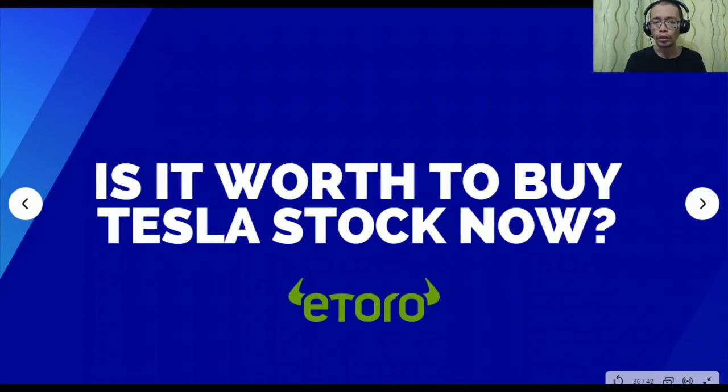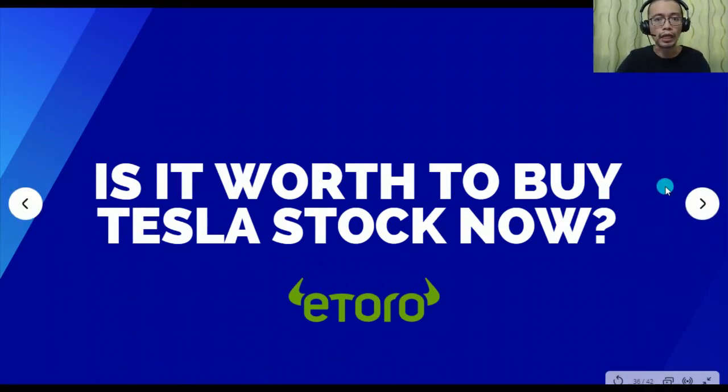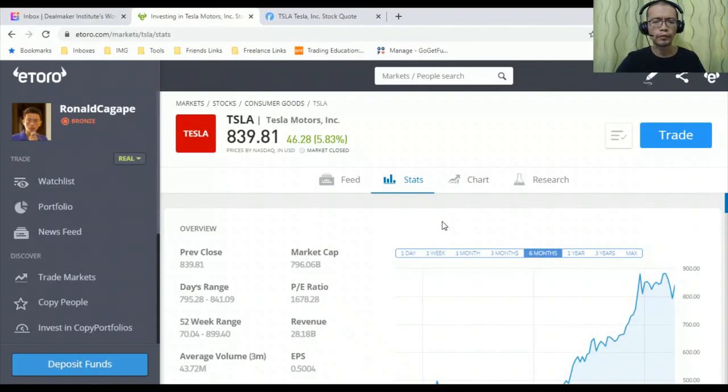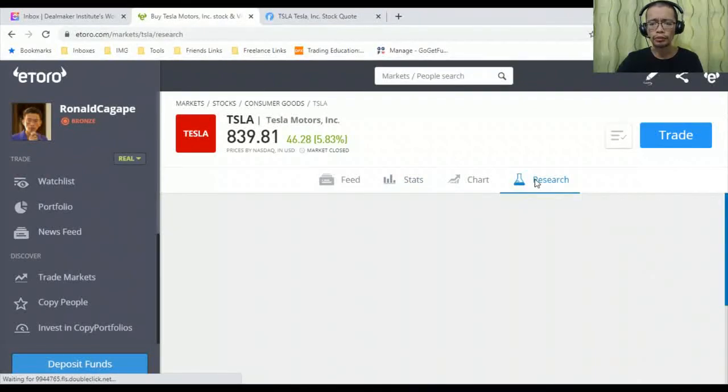So is it worth it to buy Tesla stock right now? Weighing all of the pros for owning Tesla, all of the risks for owning Tesla, let's go to my eToro platform and look at the Tesla research tab. So here are the stats for Tesla. As of today, Tesla is already a 796 billion dollar company. Like I said, it has a P/E ratio of 161.678. Let's look at the research.